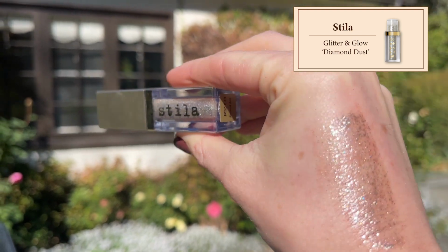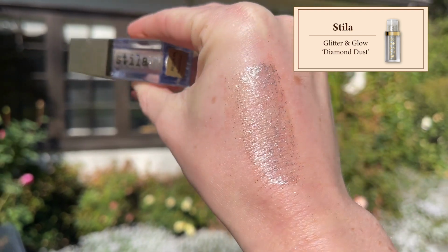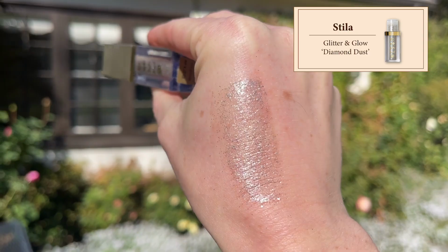This is like my absolute favorite product to use on a night out. I think it's amazing. And the shade Diamond Dust is a perfect silver. It's a silver base with silver glitter. That gives me that kind of understated but cool look when I'm going to a concert. And what I really like about these applicators is that it's a nice paddle applicator, so you can put it all over your lid if you want to, or you can turn it to the side and really do a liner shape.